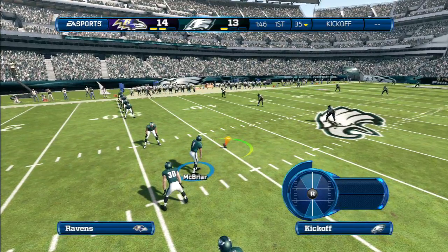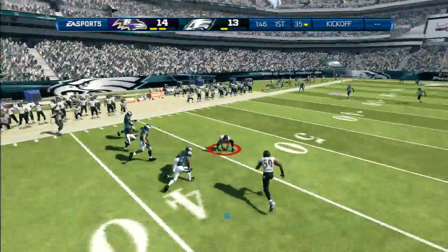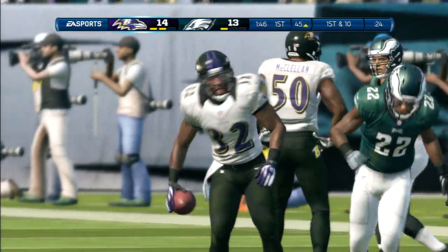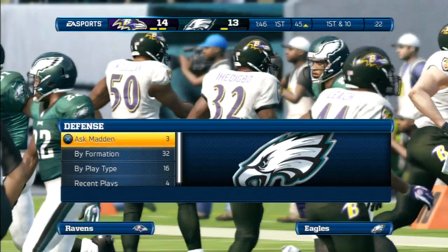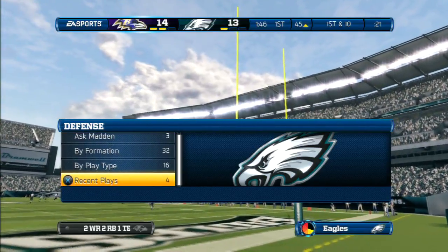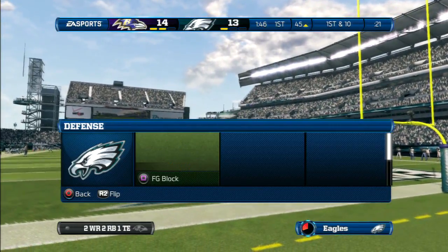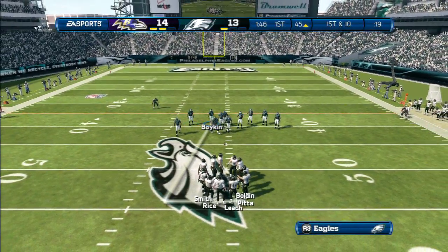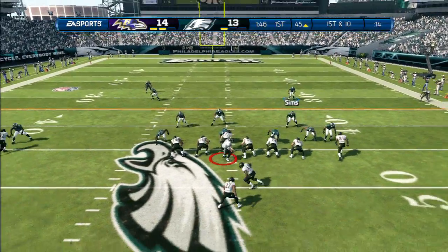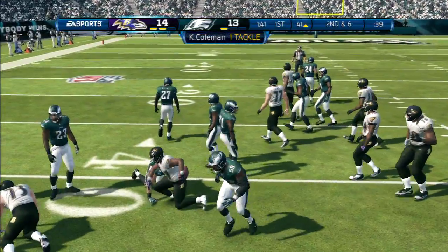They want the football back as they line up now in an onside kick formation. The receiving team has the recovery. The Baltimore Ravens ready to take over the football. First down coming up. And the give now to Ray Rice. And gains maybe four.